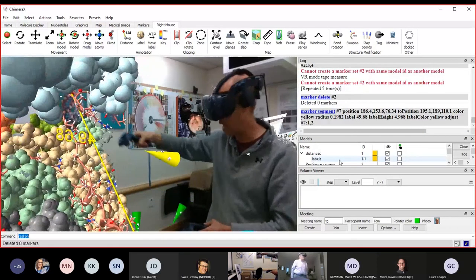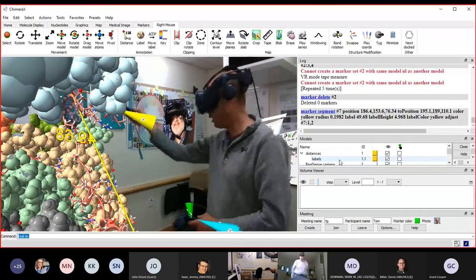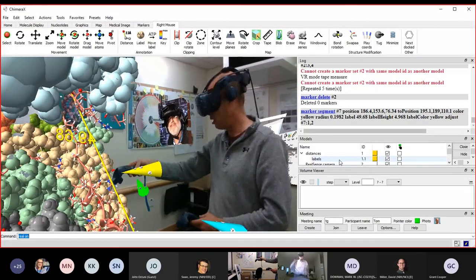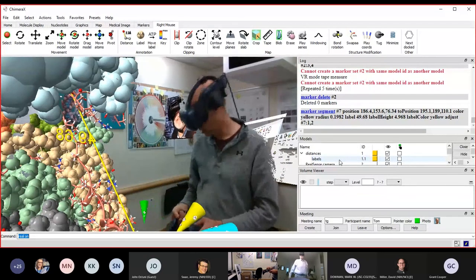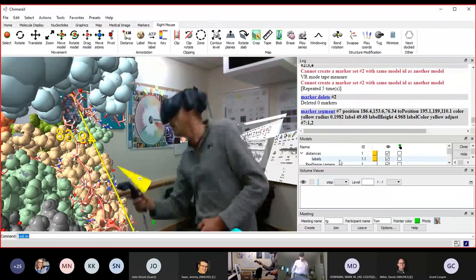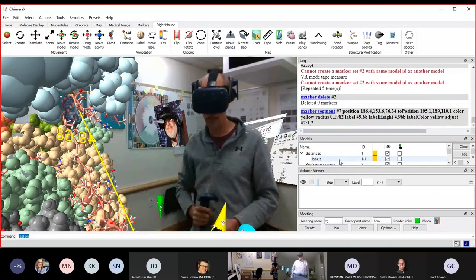I drew this yellow line. The number probably looks backwards to you, but it looks forwards to me. Phil, do you see my yellow line? I see your yellow line. I see the number, 49.68. Yeah, so it's about 50 angstroms, like our linker roughly here. I went to the innermost part here, about 50 angstroms.